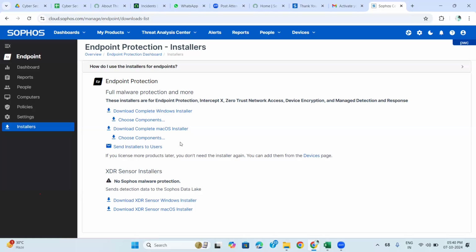Coming back down, you can see XDR sensor. Even on the Sophos side, we cannot call it an agent. We have to call it a sensor. EDR sensor, XDR sensor. So download the XDR sensor for the Windows installer, and download the XDR sensor for MacBook. Okay. So this is the license in place. For example, I purchased 500 endpoints. Out of 500, 400 are Windows laptops, workstations, desktops, and the remaining 100 are MacBooks. That means 400 times I can download the Windows software, that is the sensor, and I can go and install it on those 400 machines. For the remaining 100 MacBooks, I can download the Mac XDR or EDR sensor 100 times and install it. So this is the place where we can download the EDR agent or XDR agent, EDR sensor or XDR sensor. Any doubt in this one?